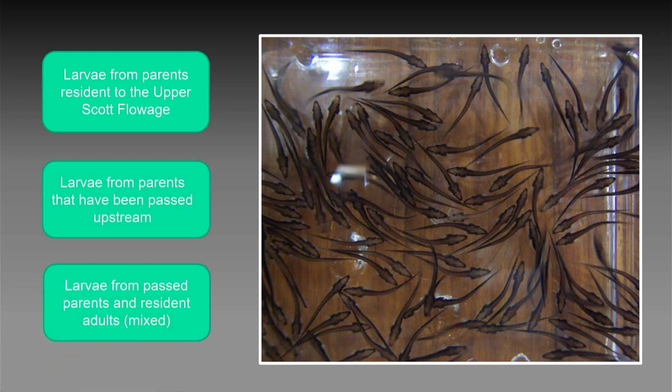We also have larvae that can come from parents that have been passed upstream. So these are larvae that come from 2 passed fish, right? Somehow they found each other, like this wonderful couple here, and married for so long. They found each other in the Menominee River, right? And they produced offspring. And then this final group is you could have a mixed parentage, right? So you could have larvae from passed adults to the resident adults. So those are the 3 possibilities.